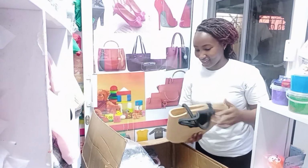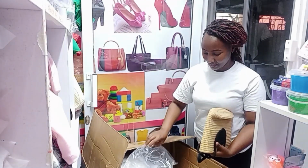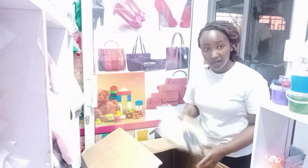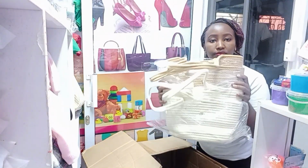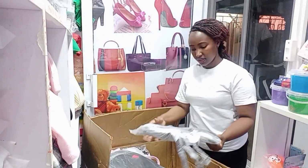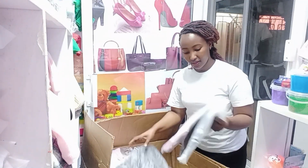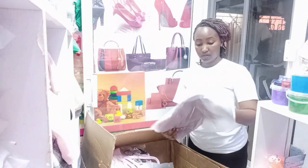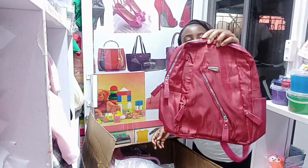These bags, you guys. We're heading to the Christmas period. These ones, they're so cute. So we have many of those, as you can see. Did I show you this type? Yeah, I showed you this type. I love them. So this is the version of the backpack, as you can see.